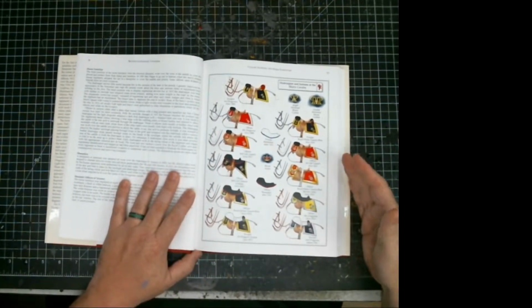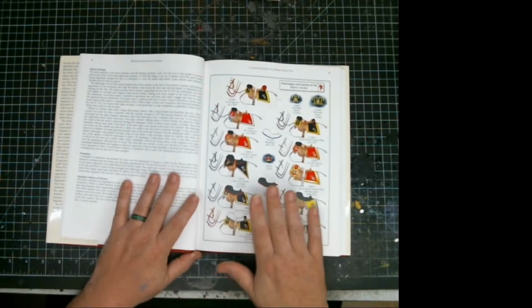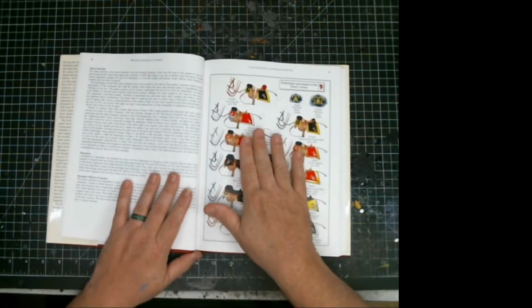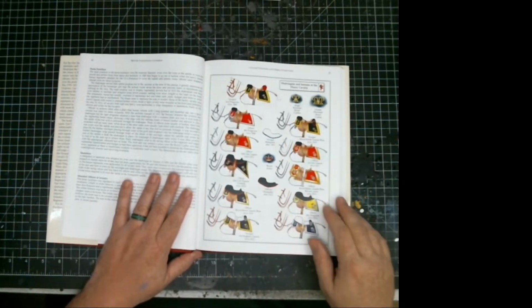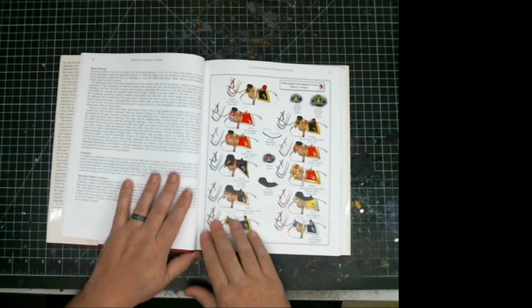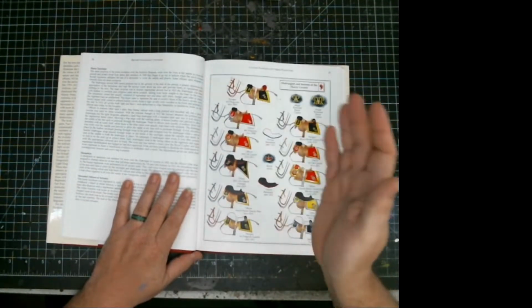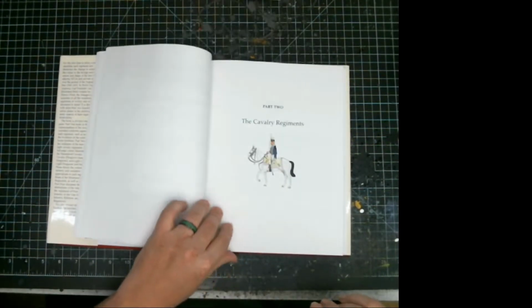Horse furniture, it has everything for your cavalry. So if you're painting the blankets, it really gives a good idea, even what color the leather was, and the sheepskin, and the harnesses. Some harnesses were brown, some were white, some were black. This gives a nice detailed look at all of that.